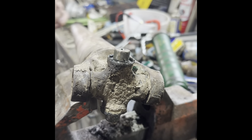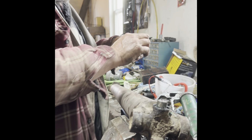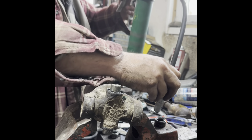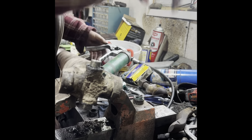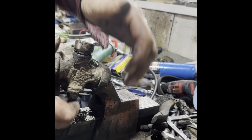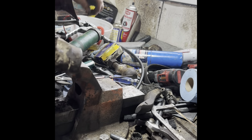Okay, when I took these apart, I set them a special way so I'd remember how they went back together. This one is the one that goes on the side with the grease zerk. So I'm going to put a little grease inside here. Don't want to fill it all the way up. We're going to put this back on and force the grease in there. And we're going to do the same on this side.